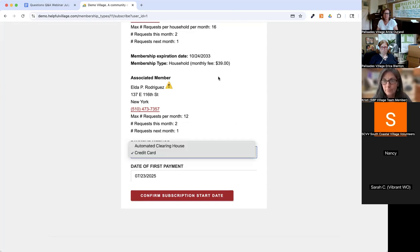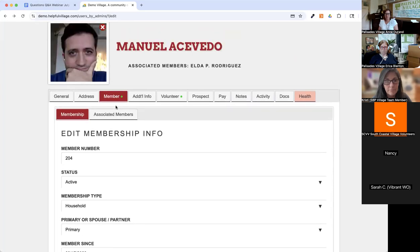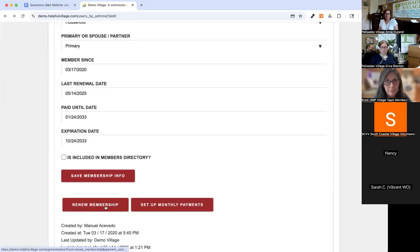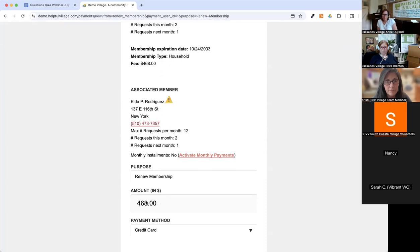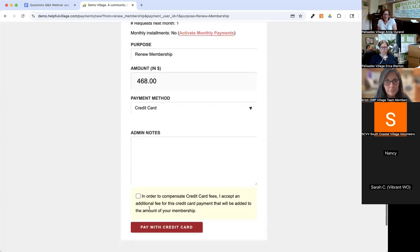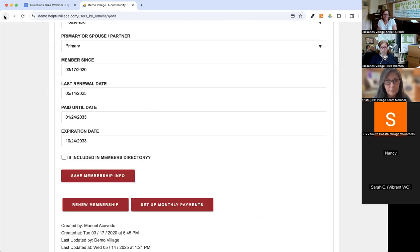There is one more question from Avis. Is there the ability to add an annual payment for those who want to pay the full year? Yes. So when you are on the member profile here, you have two buttons. This one is renew membership. It's a one-time fee payment for the whole year. That comes with a preset amount, and then if you go down here, you can choose credit card, and then you pay, and that is a one-time payment. So from the member tab, you can choose to do the one-time payment with this button, the monthly payment is the other button. So you choose what's best for you.